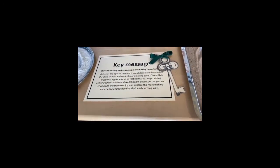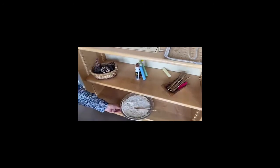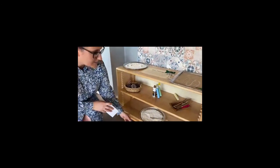And this down here is tapioca, and this has been really popular in settings recently. If you add water to it, again, the texture changes, but it's just a really simple mark making activity.